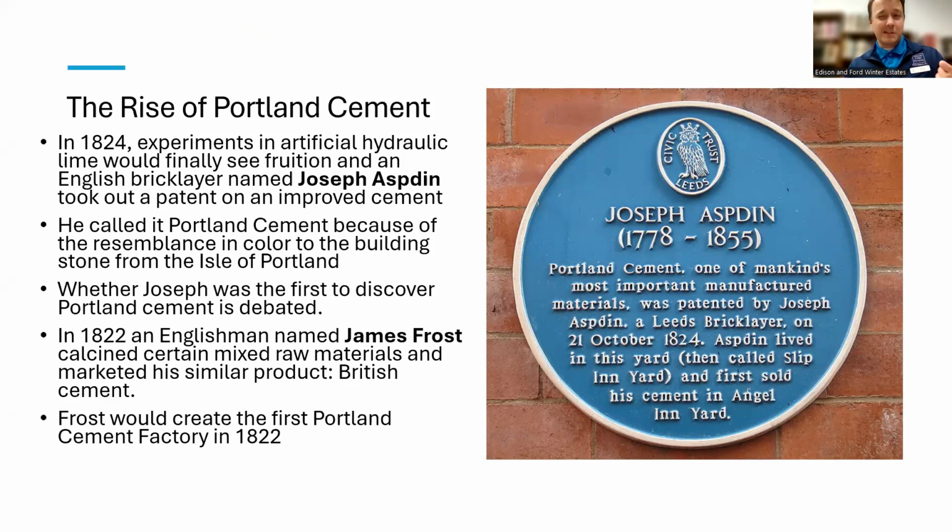Whether he was the first to discover Portland cement is debated. There was another Englishman in 1822 named James Frost that also made a similar material with hydraulic lime. He called it British cement, and that second guy would actually be the first one to create a cement factory.